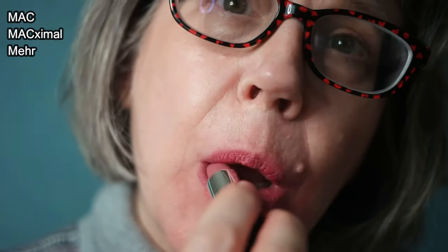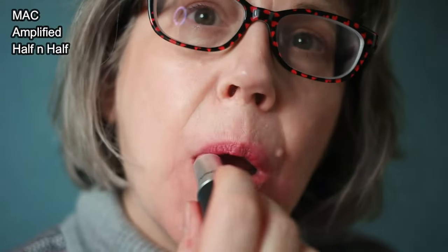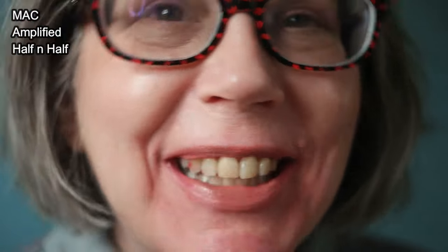I think that you can see that these do look fairly similar once they go on, but I also do think that the MACximal one goes on much more smoothly and easily, so it's more fun to apply, and I think it also is not quite so hard on my lips. I don't feel like it's quite as drying, and even though I probably would put a primer down under it, if I have one around, I can wear that one without a primer as well. But I do think that this is a step up for MAC and that I do enjoy wearing these new ones more than I did the ones in the past.